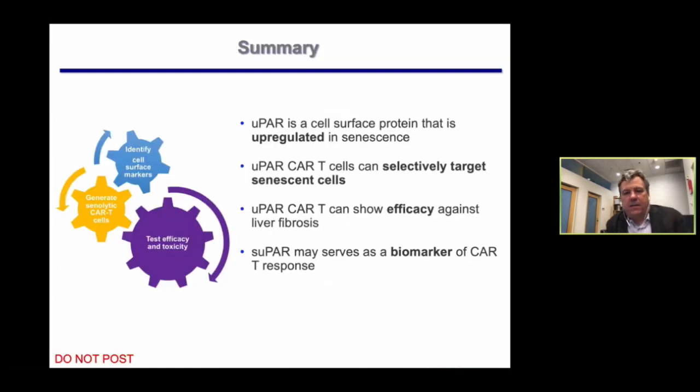So to finish, what I've shown you in this part of the talk is that uPAR is a cell surface protein. It's upregulated in senescence. CAR T cells against uPAR can selectively target senescent cells in vitro and in vivo, and they can have efficacy in certain senescence-associated indications. Of course, we're trying many more and are looking forward to that when our labs start up again. We're also intrigued by the possibility that soluble uPAR could serve as a secreted biomarker of this sort of CAR T response.